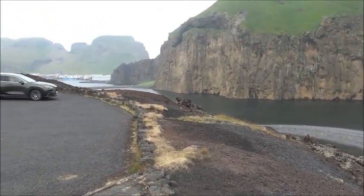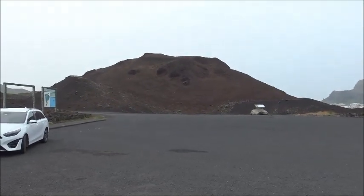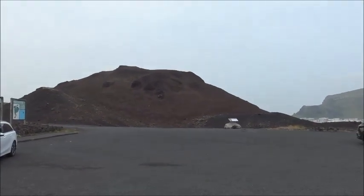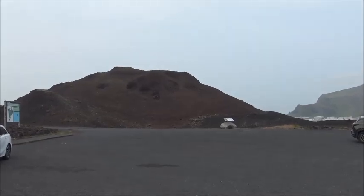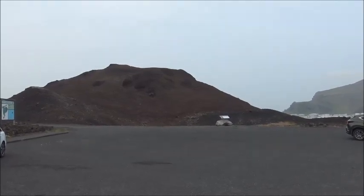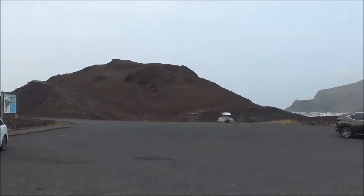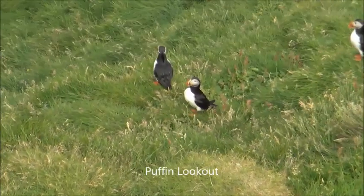The reason this place is called the drifter is because of this big mound here, which is actually part of the volcano that was clogged and formed a sort of big body of lava that was slowly drifting towards the town as it is, and it stopped here. Hello, puffins.